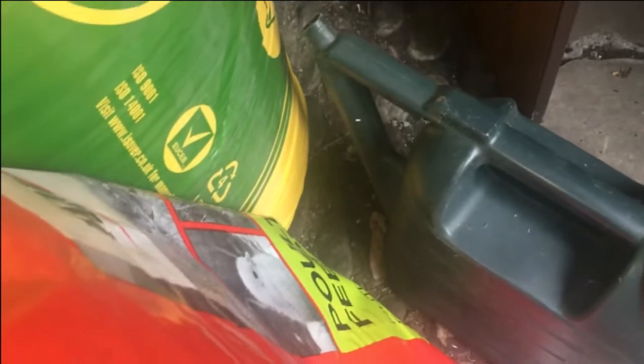Somehow under here. There it is. Look at that tiny baby wood mouse. Absolutely tiny.